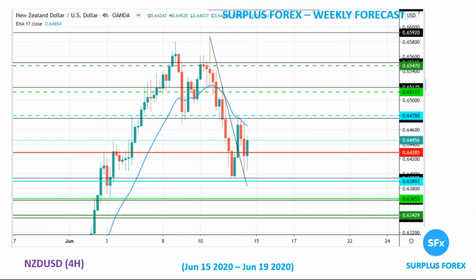So on a 4-hour chart, as of now, if it breaks 63.95, this old support, then you can make an entry at 63.89. You can see that this is the downtrend line. As of now, it's above this downtrend line and it's below the EMA 17.